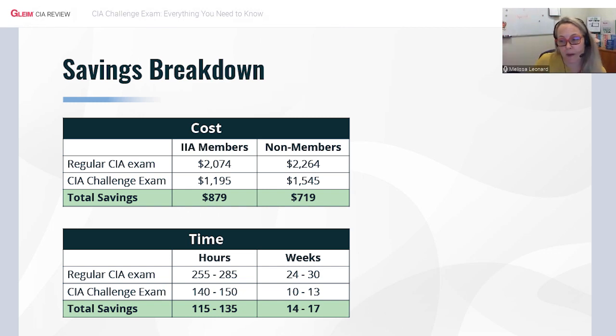How do you become an IIA member to benefit from the reduced costs? That's a great question. You can become a member by going to the IIA's global website. If you are in one of the countries, you can go through your institute's website to join and become a member. So if you're, say, in Singapore, you can go through that institute and join through that website.